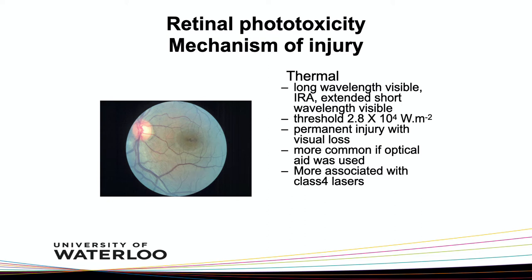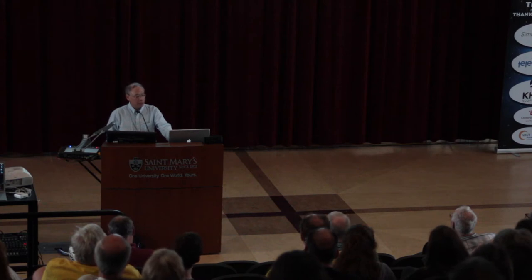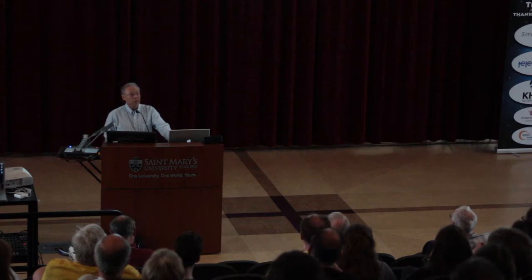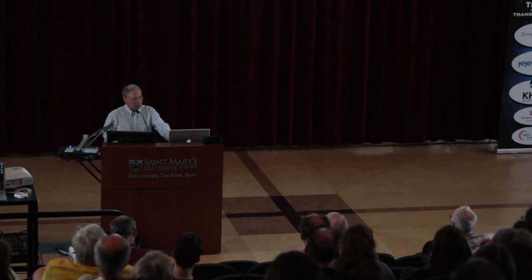And again, the problem is, I think, using the word thermal, people think that it is infrared or heat that's doing the damage. And yes, infrared can damage the eye, but you can see that the energy that we require to get clinically detectable damage at the retina is about four orders of magnitude greater than what we need in the visible wavelengths. So it's a very much inefficient process, and you have to be using a class 4 type laser in order to get this kind of damage to occur.